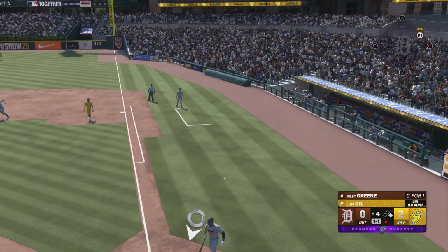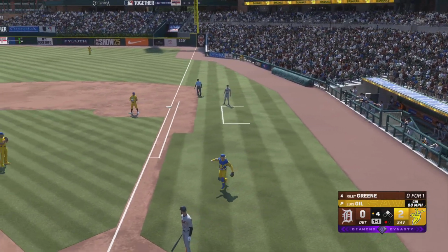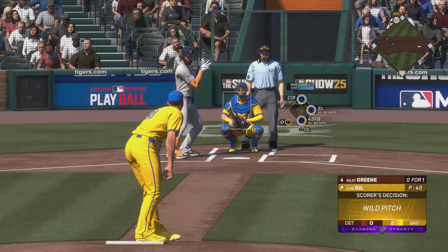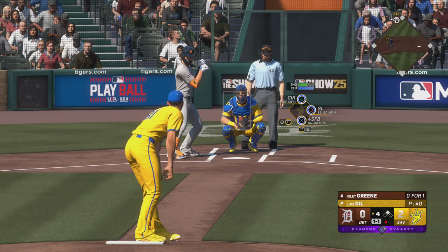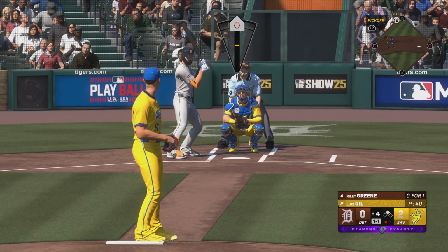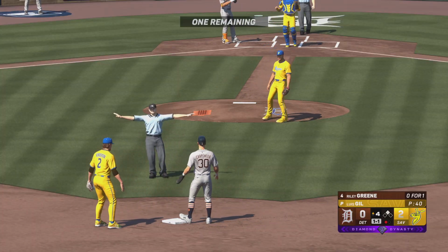In the dirt, and it scoots away. And now a man into scoring position. So a man into scoring position, and now the tying run comes to the plate. Top half of inning number 4. He checks the runner. Carpenter dives back in safely.